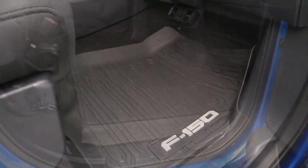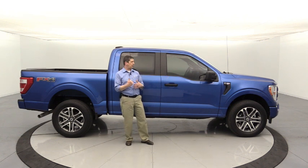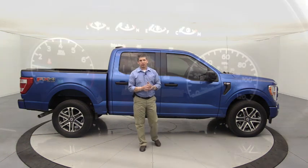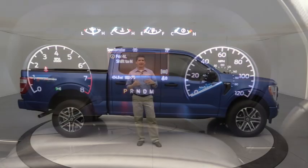You can get it with or without the carpeted mats, which is kind of something different for the last couple of years. So you can get just the all-weather if you know you're not going to want to change those out, or you can get it with the carpeted mats. Also new for this year, you have a rock crawl mode. So rock crawl mode helps you to go off 4x4 even more.